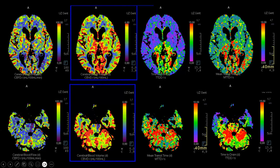Now, that's all fine and dandy. Normally, we won't miss an occlusion of the entire basilar artery on a CT angiography. And the real question is, should this patient receive a thrombectomy, and does what we see on perfusion CT play a role in treatment selection? Well, the answer is very easy, no.